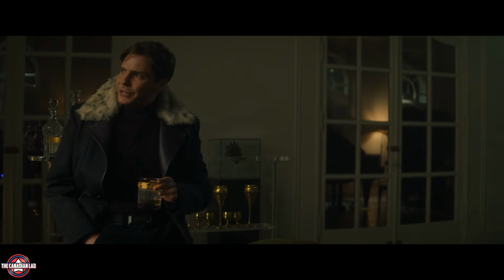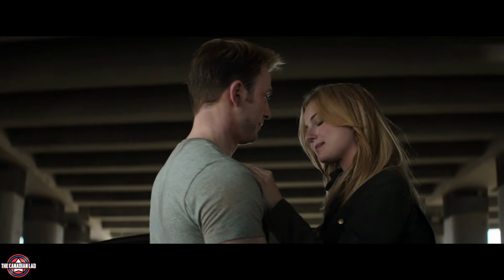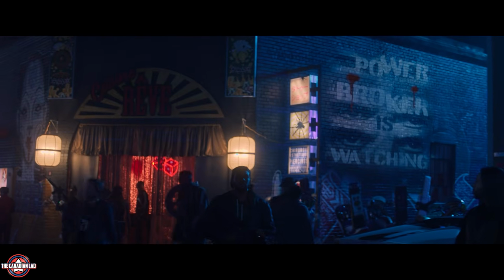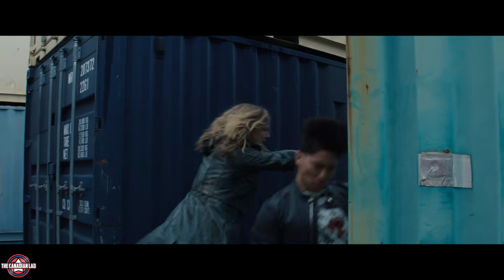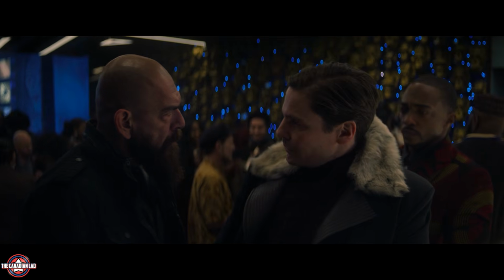Now, a lot of you thought if Zemo knew the Power Broker by reputation, then it couldn't be Sharon, because Sharon used to be on the good side back in the day. But I think Power Broker is a mantle, a position. Sharon might have killed a previous Power Broker to get there after she escaped from the States. So the Power Broker Zemo knew by reputation could be someone else entirely.